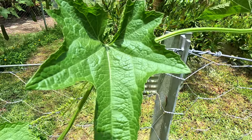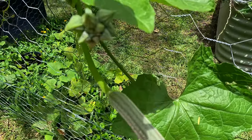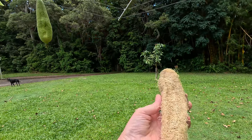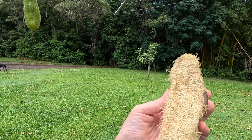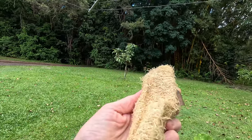Just look at the leaves on this loofah. There's a baby loofah there now. More baby loofahs. So if you pick loofah early, you can use it just like a zucchini. You can put it in anything. If you leave it to grow really big like we are and you dry them out, then you get the loofah sponge, which you can use in the shower or as a dishcloth or a scrubber, whatever.